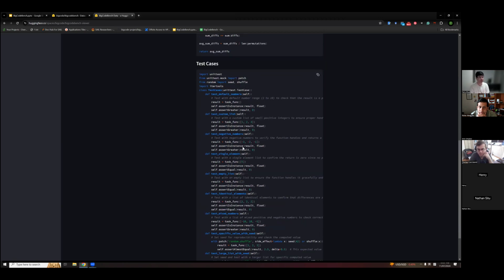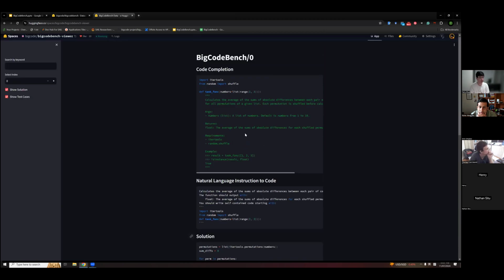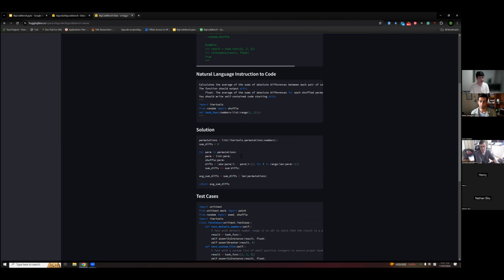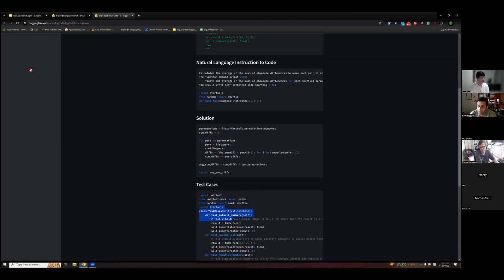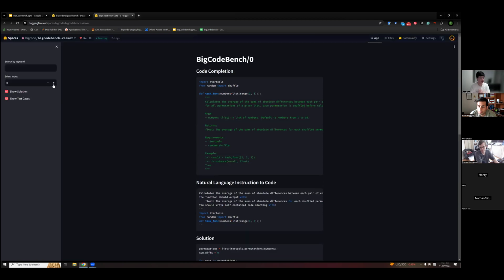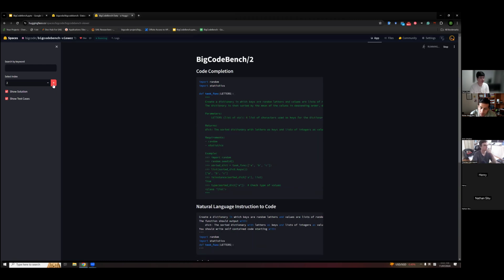Because we don't require the model to do any random initializations, we do it outside of the programs and then set it in the test cases. And there are other things I can show.